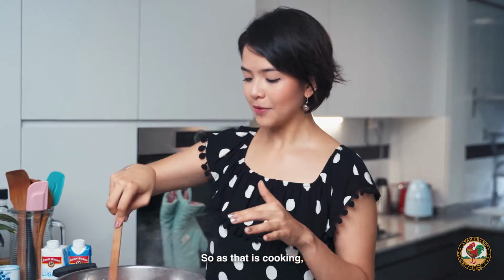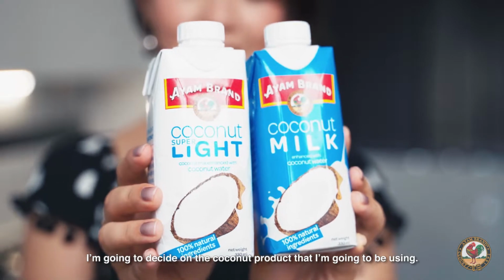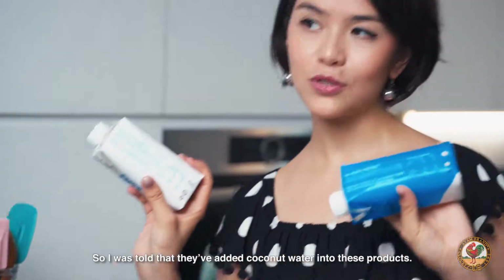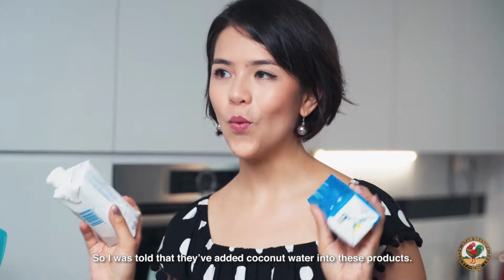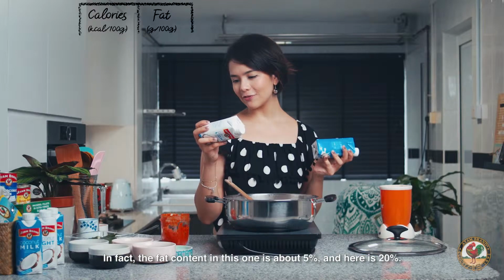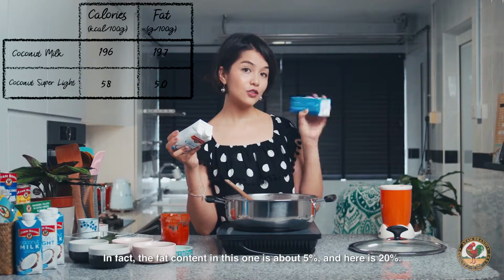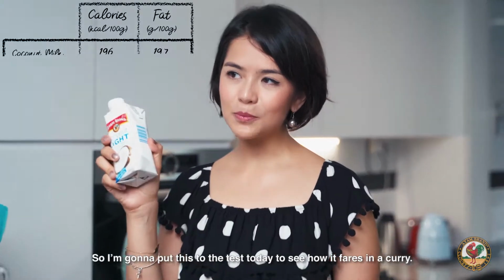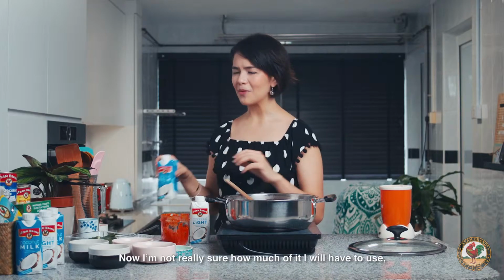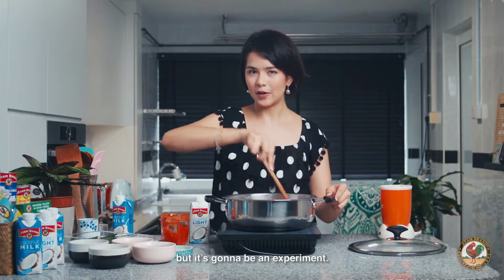So as that's cooking, I'm going to decide on the coconut product that I'm going to be using. Now there are 2 here. This is super light, so I was told that they've added coconut water into these products. So this obviously has more coconut water. In fact, the fat content in this one's about 5%, and here is 20%. So I'm going to put this to the test today to see how it fares in a curry. Now, I'm not really sure how much of it I will have to use, but it's gonna be an experiment.